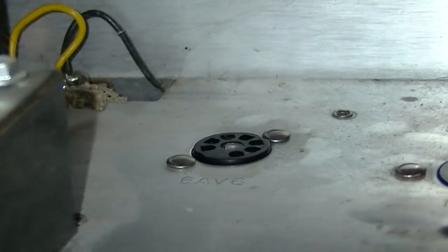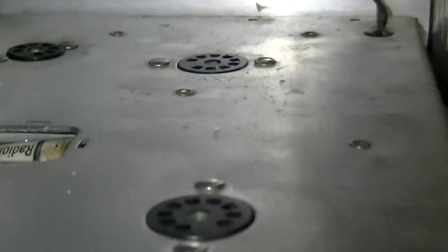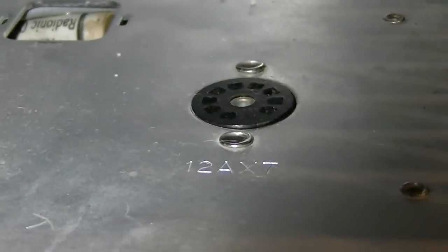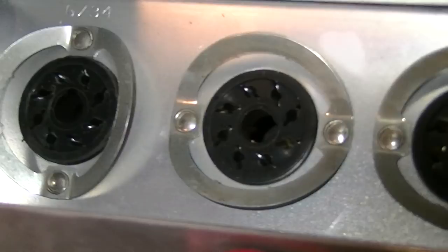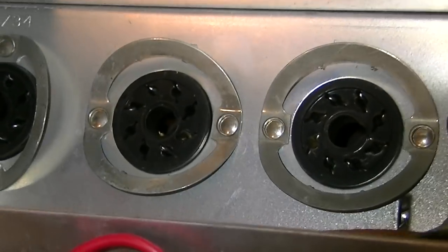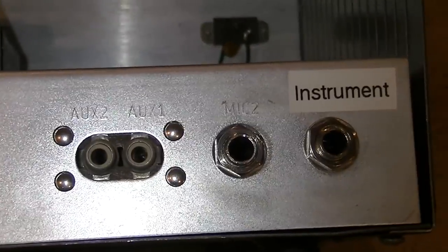Looks like we got a 6AV6 socket. We have a 12AX7 socket, and another 12AX7 here and over here. Over here we have a GZ34 rectifier and a couple of power tube slots that are not labeled, and I'm assuming those are probably 6V6.